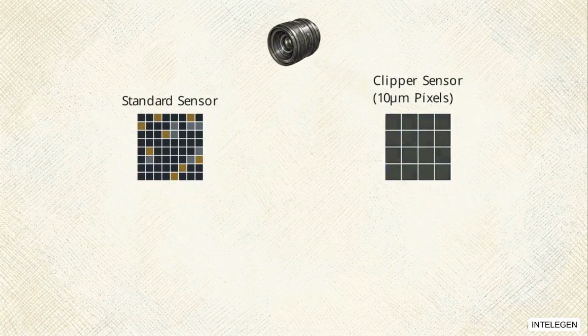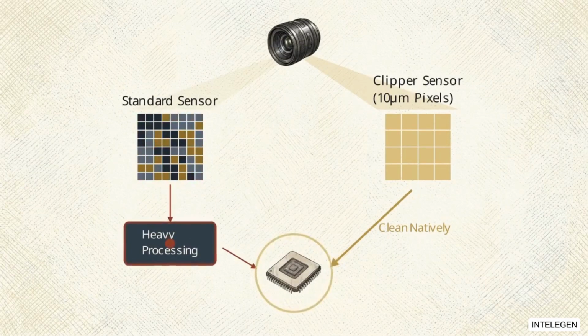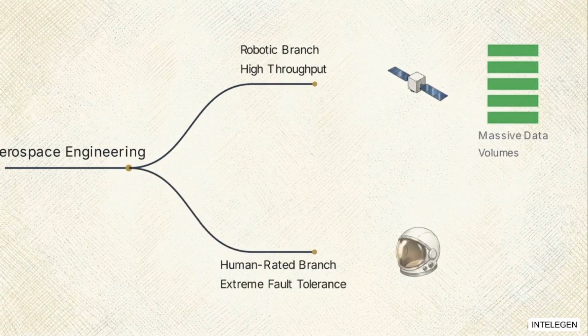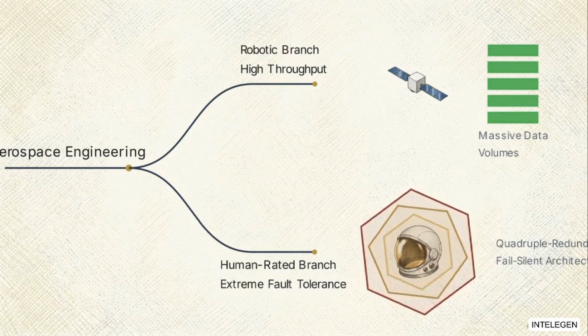These larger physical pixels gather significantly more light natively, eliminating the need for the central processing unit to perform intensive image processing. Hardware bypasses secure massive data volumes for robotic probes. However, the computational architecture for human-rated spacecraft demands an entirely different standard of execution.